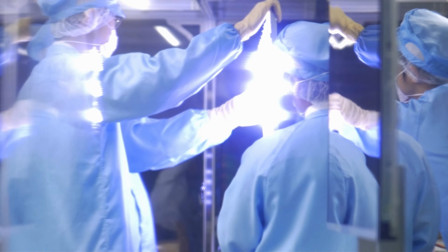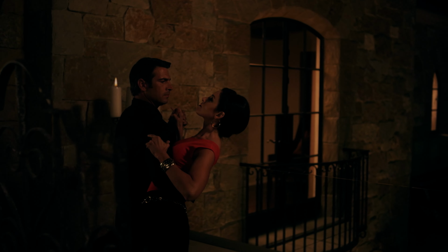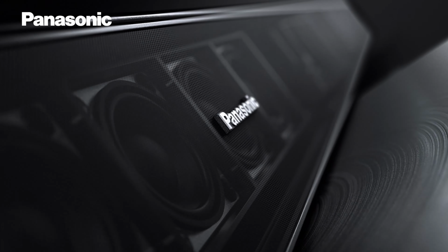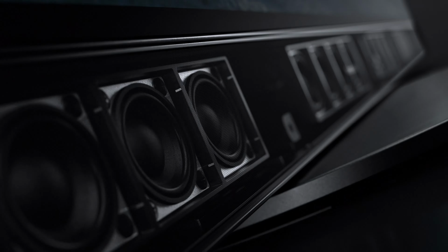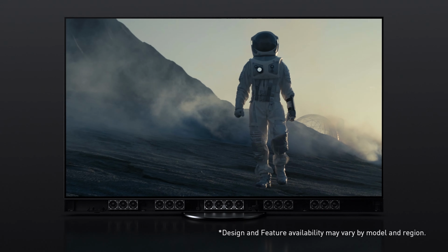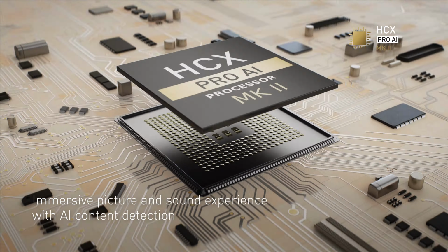But it's not just the panel that makes a good TV, the engine behind it is also one of the most crucial components, as it tells your TV how to tune the picture and sound based on the type of content you're watching. That's where our processor comes in, and this year we introduce on all our OLED range the new and improved HCX Pro AI Mark II processor. Upgraded again with input and consultation from leading Hollywood experts to deliver the best-in-class entertainment to your home.